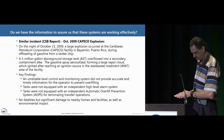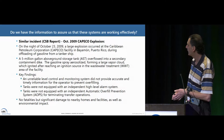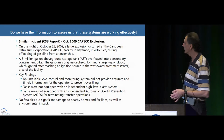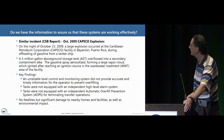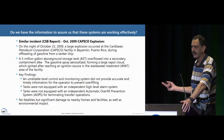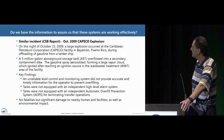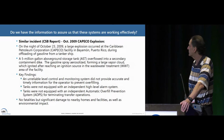As we mentioned, we don't necessarily see these incidents going away. All right, Buncefield was 2005. This was an incident that occurred almost 4 years later. Cape Coast is in the Caribbean Petroleum Corporation in Puerto Rico. They were offloading gasoline from a tanker ship. They had a large above-ground storage tank. It overflowed into a secondary containment dike. Gasoline sprayed aerosol, formed a vapor cloud. And again, you have a vapor cloud, it's going to find an ignition source.